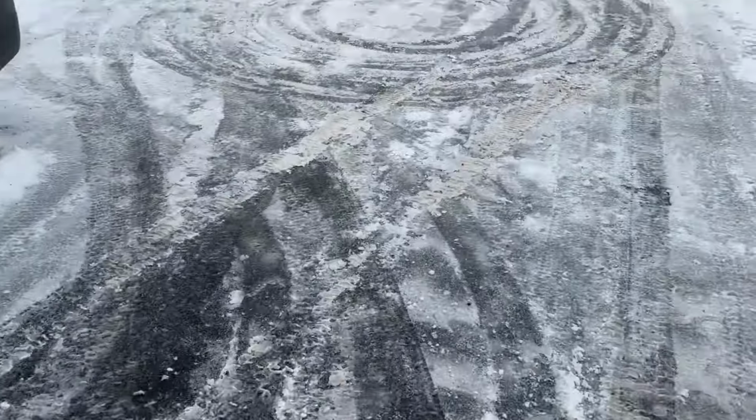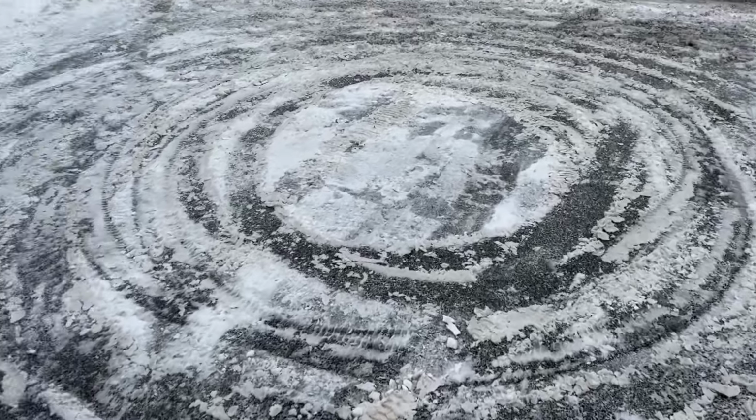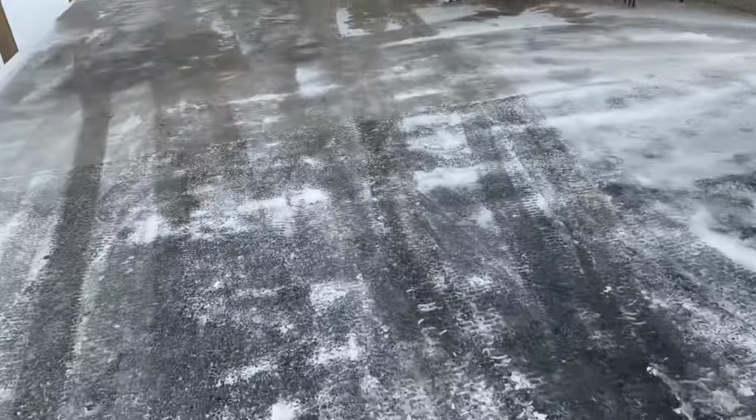Pretty good. Now I don't have to shovel. Still snowing. Got some circular motion going on. Maybe that'll contact the aliens. But yeah, I still gotta clean my car off.